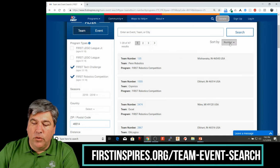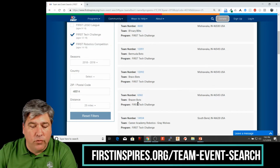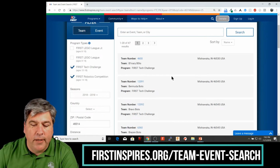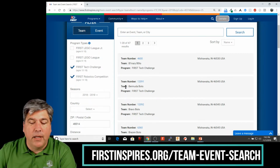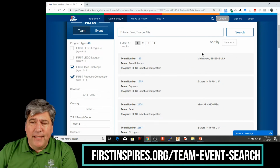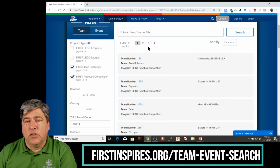It then shows you, it will usually come up by name, the teams that are within 25 miles of the zip code that you searched for, okay? You can say 10 if you want to narrow it down, but 25 is usually a good region. They can usually support people within that area. When it comes up, you'll see there's a First Tech Challenge team here named Binary Bots and things like that. I will recommend that you sort this by number. It's easy, and the lower the number, the longer the team has been in First. So start with the oldest team.